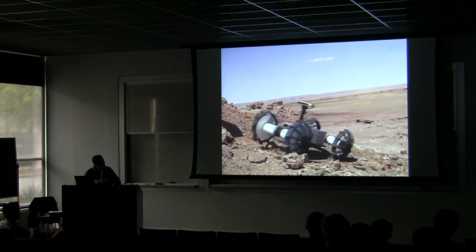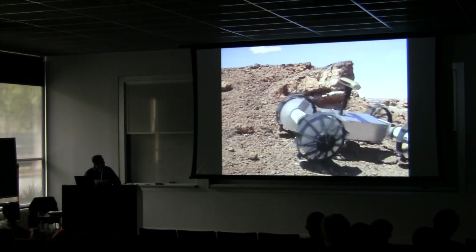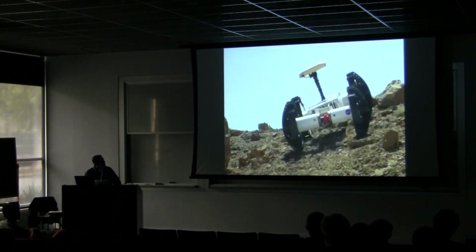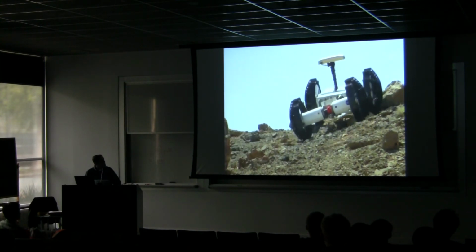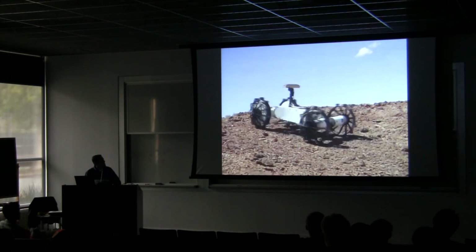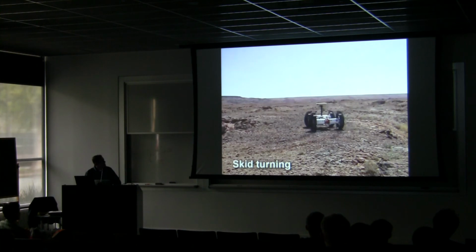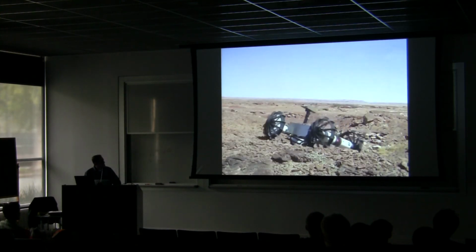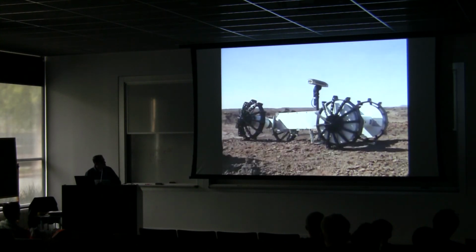So what you're observing here is the rover going up about a 35 to 40 degree slope. And if you notice, the back axle has a roll joint between it and the central body, while the front doesn't. And that gives it the ability to negotiate and overcome these obstacles. Now here, if you notice carefully, it's trying to turn. At the moment it doesn't have any steering, so it's doing a skid steering, and it can't take very sharp turns.